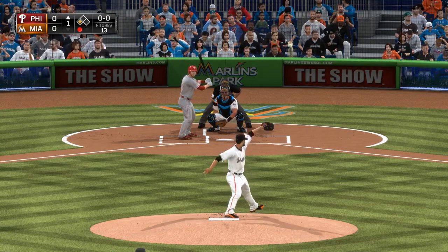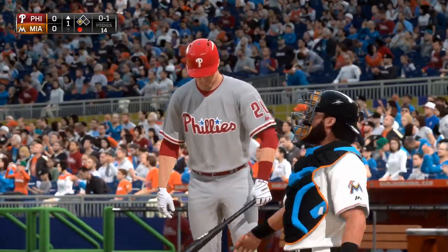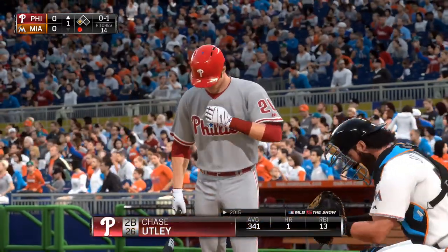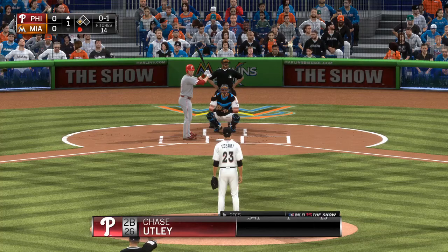In is the second baseman, Chase Utley, as he'll watch a first pitch curveball drop in there for strike 1. He's got that average up over .340 now. 1 home run, 13 RBIs.